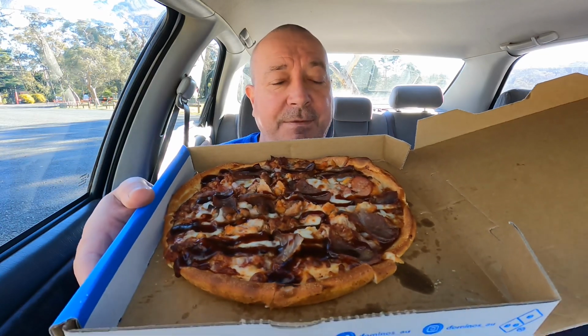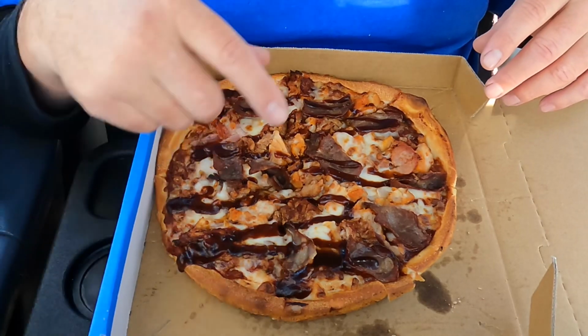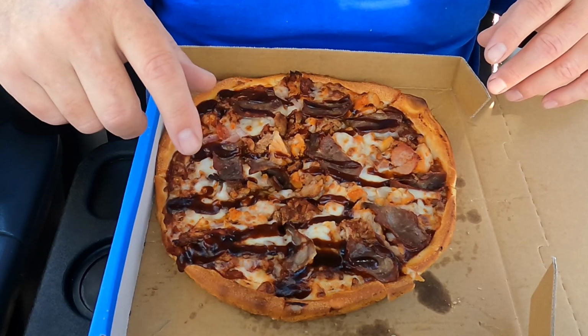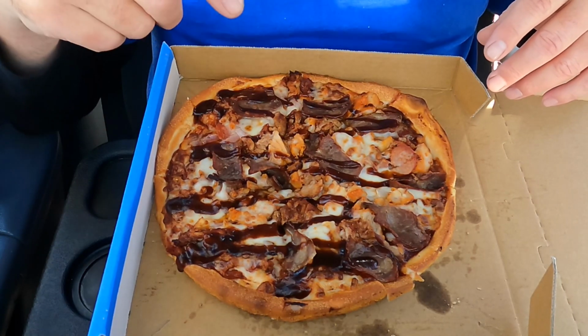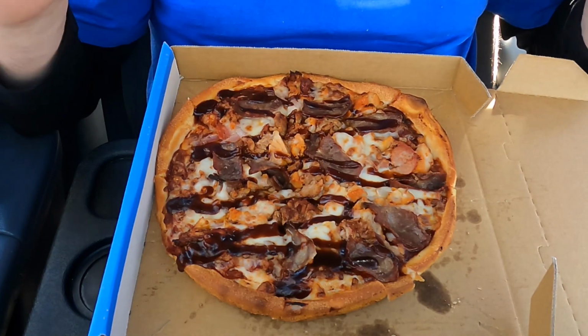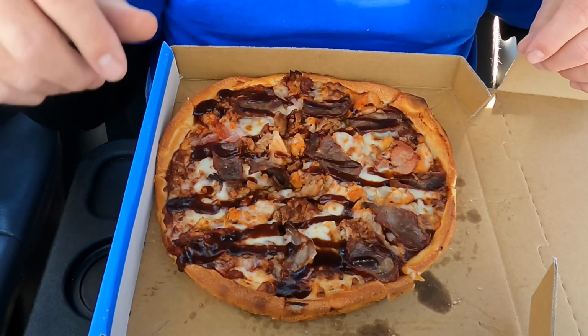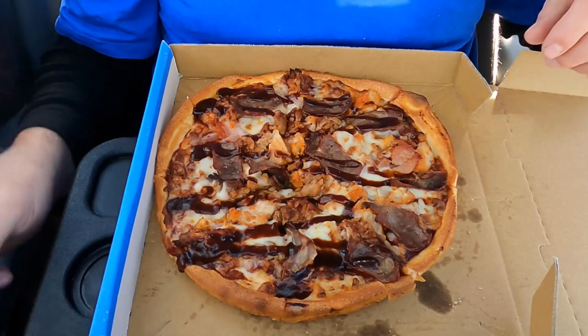Now it actually looks like it's shrunk a bit, but for some reason the edges are turned up, so I guess that's why it looks like that. So let's do a thorough inspection. Now I can already see that something's missing. It's supposed to have a rocket garnish. Now this is one reason why, even though I like to share these moments with you guys, I should have looked at it, but you know what, not a biggie. Rocket garnish isn't a deal breaker for me. Like I said, didn't pay full price either.